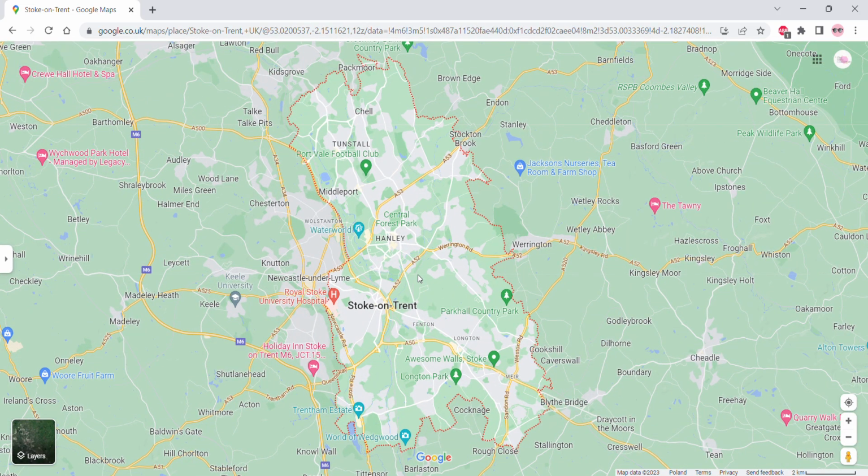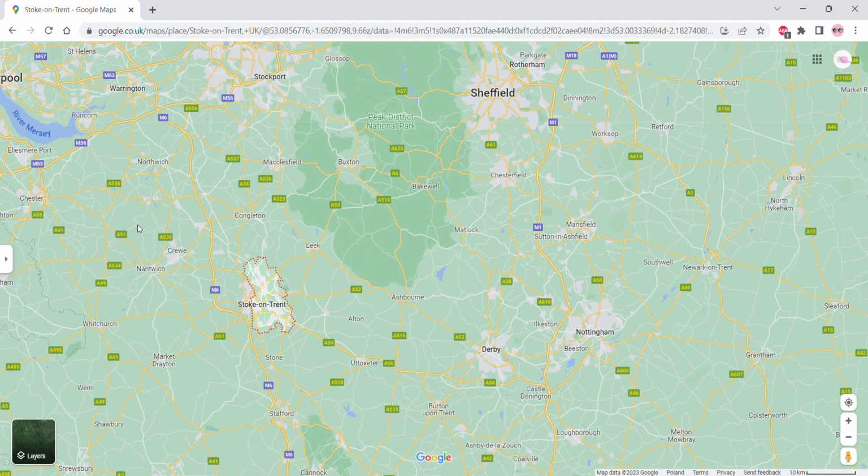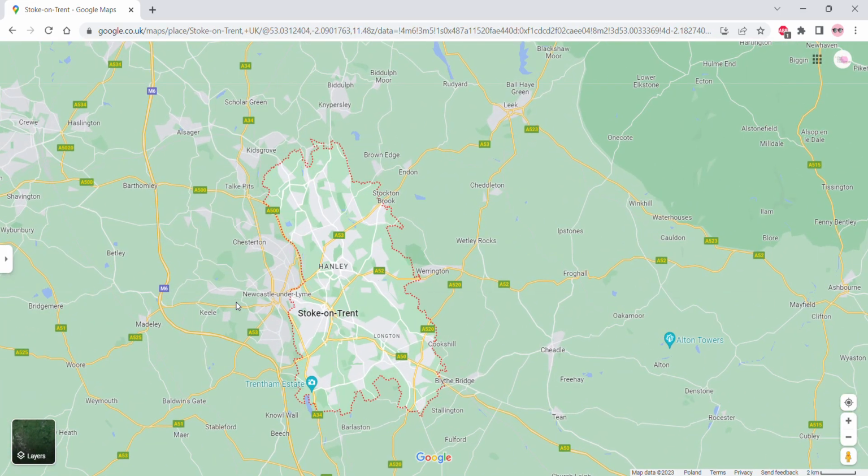Stoke-on-Trent is often abbreviated to Stoke. People don't really say Stoke-on-Trent. It's kind of a mouthful. And it's actually a city as well, with an area of 36 square miles, 93 square kilometers, and a population of just under 300,000 people, which means it's the largest settlement in Staffordshire. So Staffordshire is the county that Stoke-on-Trent is part of, along with Keele and Keele University. Obviously there are other areas in Staffordshire that are also quite nice to visit.